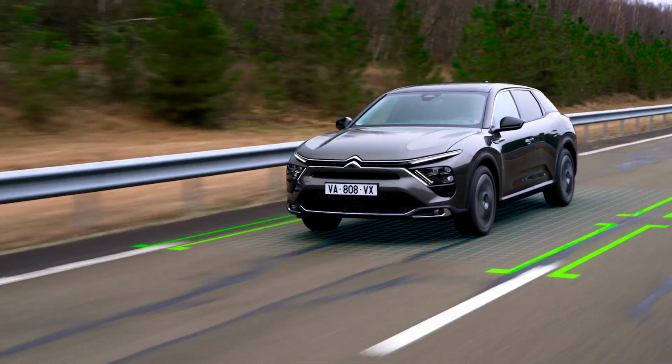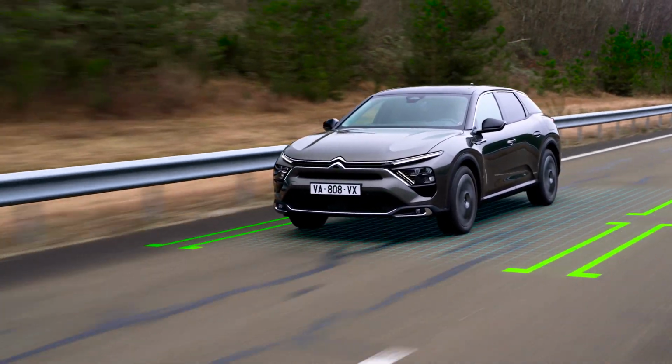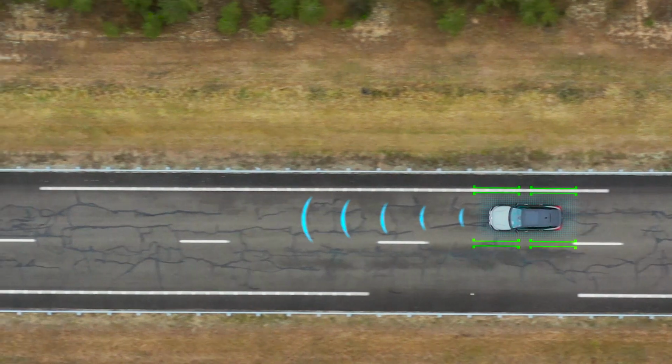When the function is activated, you must hold the steering wheel correctly. The steering will carry out minor directional correction, steering the vehicle and maintaining the chosen position in the lane. This position is not necessarily the center of the lane. You will now notice the steering wheel movements.